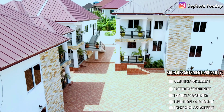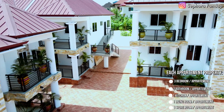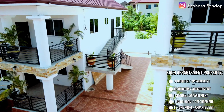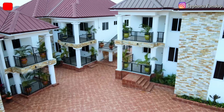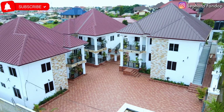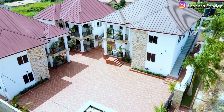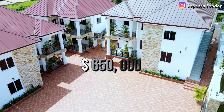Adding to what has already been said and is being seen in the video, this property is enclosed in an electric fence. The water and the light connection are already set, with each apartment having its own meter. Also, a water tank is available just to prevent shortage of water. And most importantly, the property goes for a negotiable price of $650,000 US.